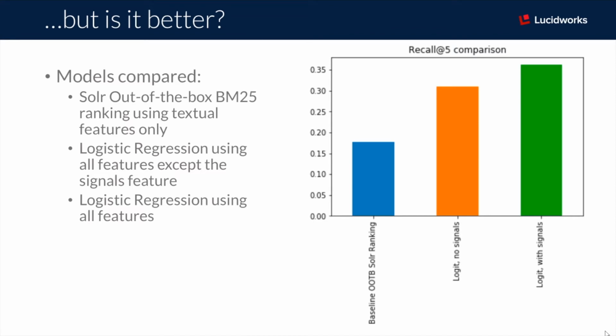The performance metric I use in this graph is recall at 5, which is simply for a given query, what percentage of relevant documents appear in the first 5 results, averaged over all queries in a held-out test ground truth set. The signal feature used applies a query-aware boost to documents that are more frequently clicked or purchased. The learning to rank model will automatically weigh this feature along with all other textual features in order to maximize relevance according to our metric.